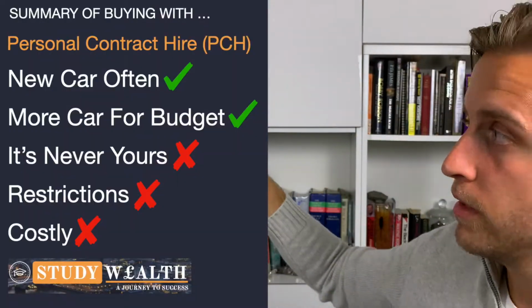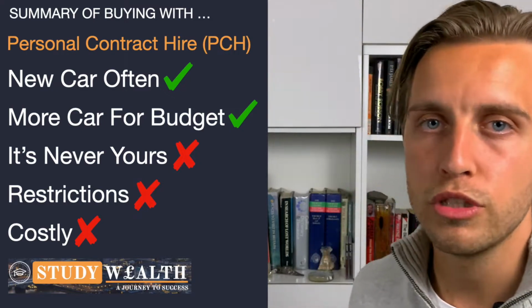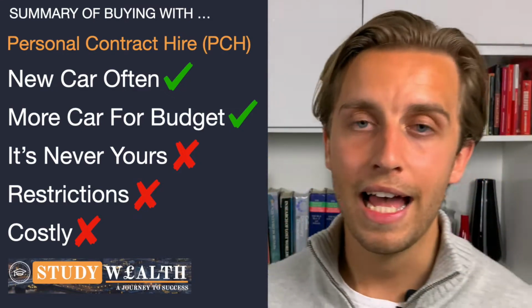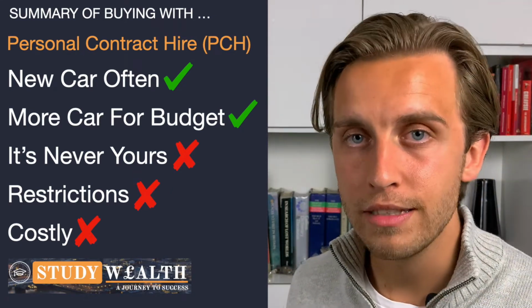So the way I would summarize personal contract hire is basically new car often. That's the first part here, is that you're able to get into a car you wouldn't normally be able to afford because you are just financing the difference between its current value and its residual value at the end. Secondly, it's never yours. You're renting. You're not going to own it.